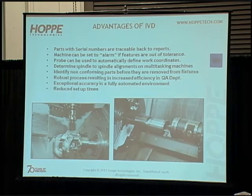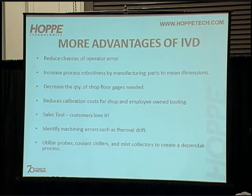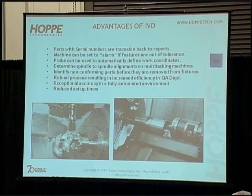So the advantages are you get parts you can trace with serial numbers. You can inspect right to a serial number. The machine can be set to alarm out if the features are out of tolerance. The probes can be used automatically to find the work coordinates. There are a number of different advantages here. So let me show you a quick video.